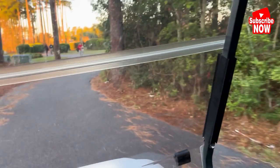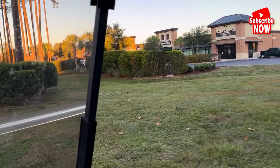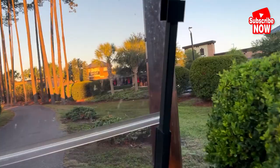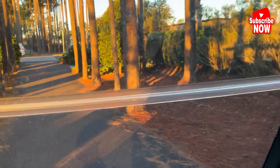there's a bunch of different businesses. There's a primary care, Cane Bay Primary Care. There's Tokyo Express. There is Sangaree Animal Hospital. There's a Mexican restaurant right up in here. Easy access with a golf cart, which is crazy. Then I'll just take you around the parking lot real quick. All right, as we pull in, we'll go through some of these businesses in here that have easy access.